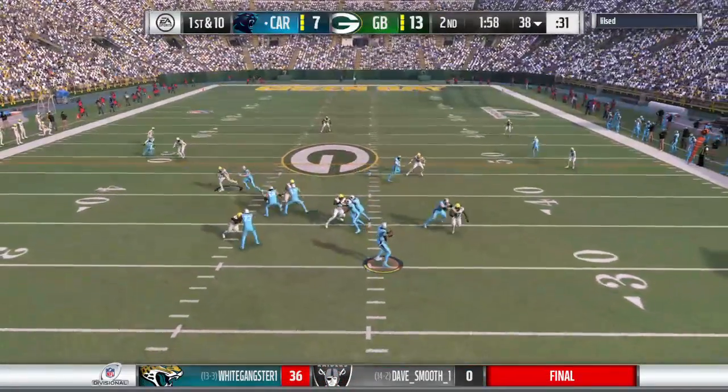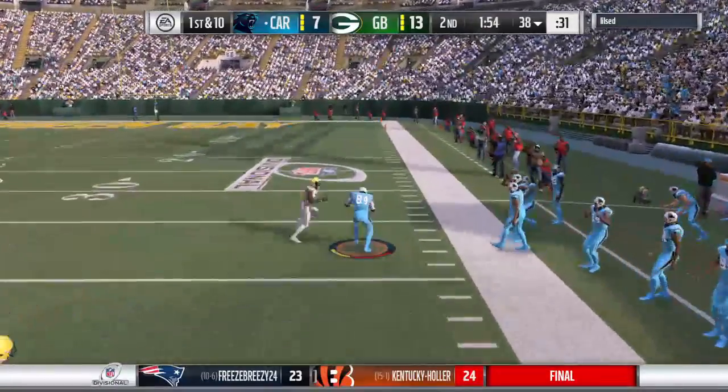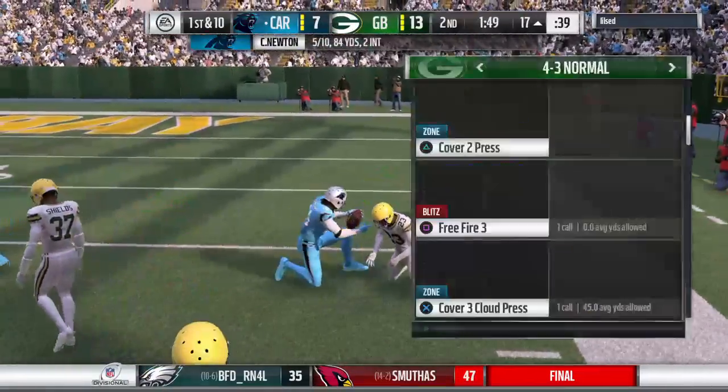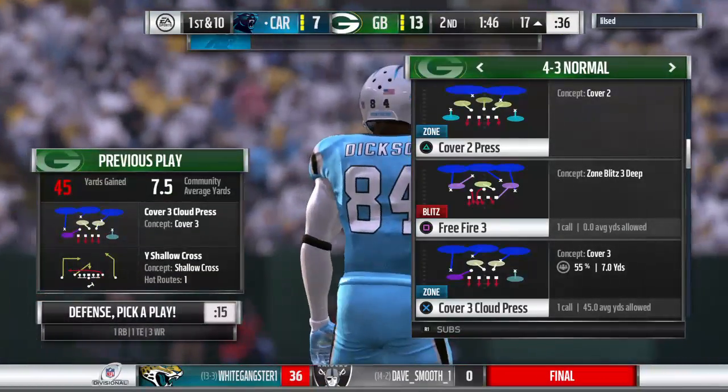On first down, Newton. It's caught right side, Dixon. Oh, he trucked him. And he takes it down deep into Green Bay territory. A big play there for Carolina.